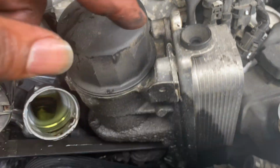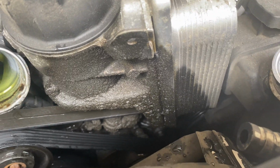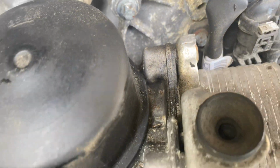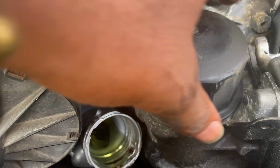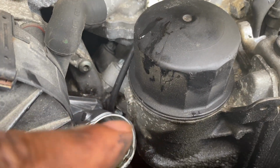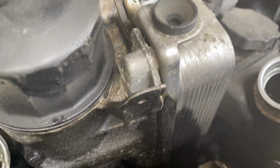And I believe the cause is this right here. You can see there's a lot of oil seepage here, which means that gasket is compromised. That's done. It needs to be replaced. You can see it all around it, more or less in the front and top. You also will have oil seepage from this right here, that O-ring or gasket, whatever. Typically, you need to make sure that is always new. When you do an oil change, check that. But this right here, I believe, is the culprit.